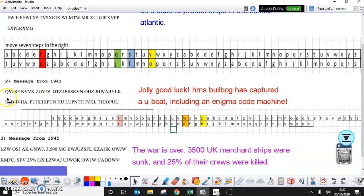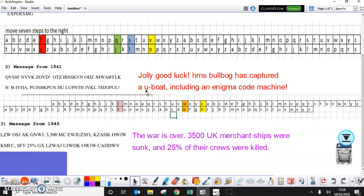Okay, so I then went for that one and tried the start of the word. So again we've got J, O, L, L, Y, "jolly", and then I was happy that that was the right cipher. So that's moved along 7 steps to the right. So if they write the letter A, that becomes a letter T, and so on. So this code then: "jolly good, look, HMS Bulldog has captured a U-boat, which is a German submarine, including an Enigma code machine." So quite apt, being it was about the Enigma code.